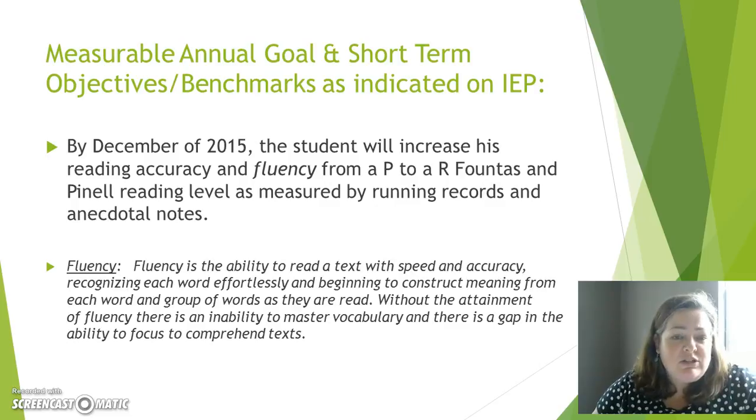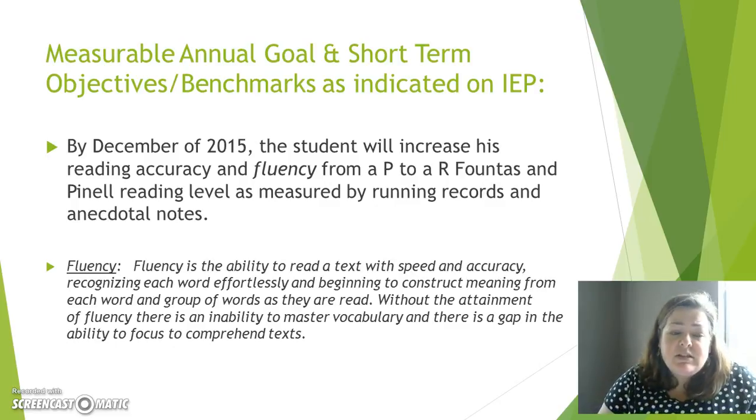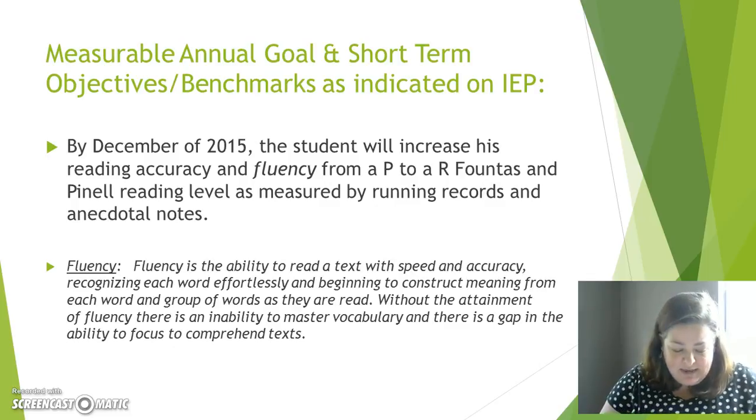First of all, what I wanted to do was to make sure that everyone understood what fluency is. Fluency is the ability to read a text with speed and accuracy, recognizing each word effortlessly, and beginning to construct meaning from each word and group of words as they are read. Without the attainment of fluency, there's an inability to master vocabulary, and there's a gap in the ability to focus to comprehend texts.